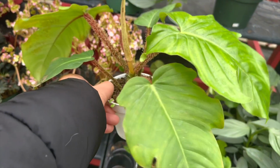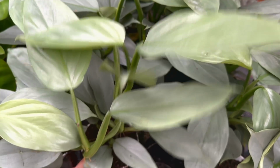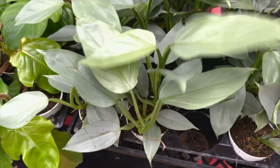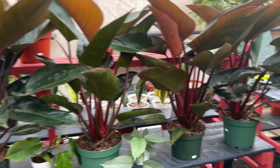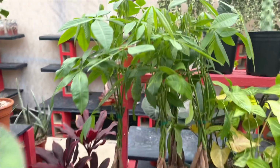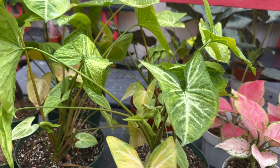They have some philodendron squamiferum. Nice. The squamiferums are $20. And some really nice looking philodendron histatums. These silver swords are $20. Nice huge philodendron black cardinals. These are $45. $15 for these Pachira aquaticas and $20 for these large 8-inch syngoniums.